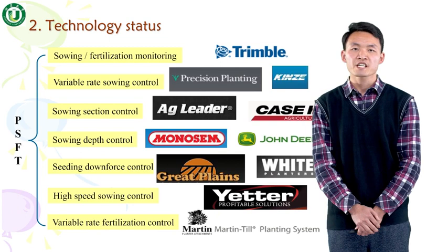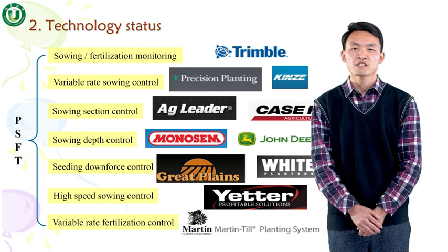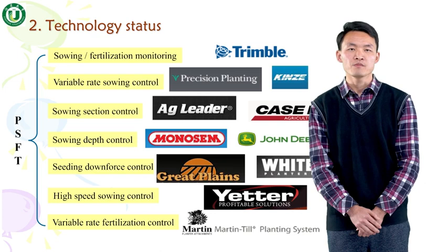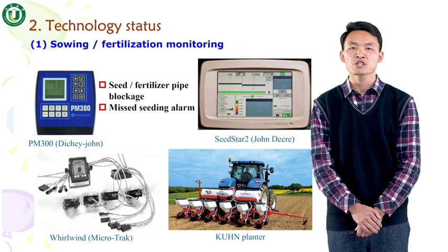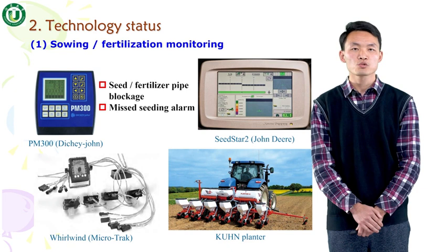Specifically, it can include the following technologies, such as sowing and fertilization monitoring, variable rate sowing control, section sowing control, sowing depth control, downforce control, high-speed sowing control, and variable rate fertilization technology. I will introduce them respectively below. In terms of sowing and fertilization monitoring, different companies have developed alarms for seed tube blockage, fertilizer pipe blockage, and missing seeding alarm in the operation process, so as to avoid the phenomenon of lack of seeding and missing fertilizer application.